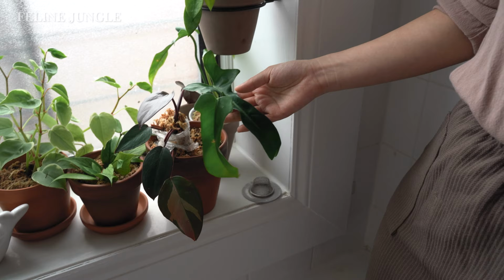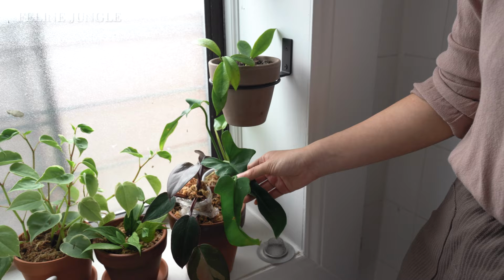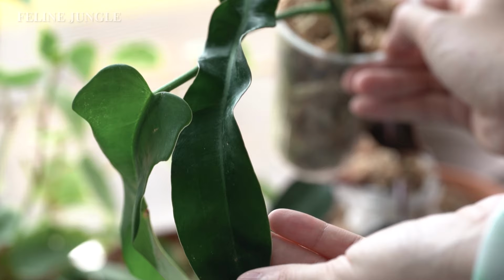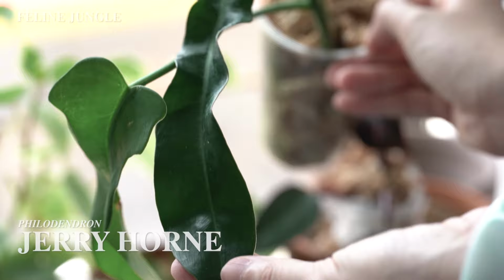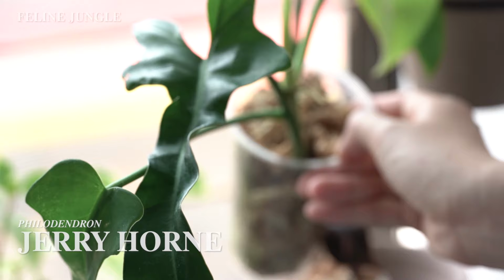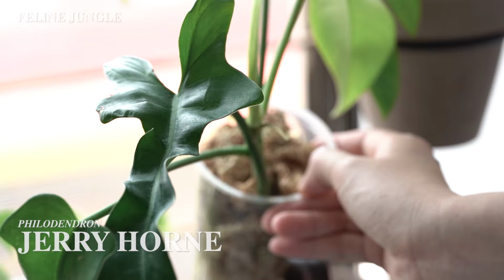That is the most recent plant purchase. That is the philodendron Jerry Horn. Oh, it's actually a very uncommon plant. Mm-hmm. And I think we wanted to get it from the same importer that we got the other plants from. Right. But he was saying that it was going to be how much? $2,000? Yeah. Even if it was from Indonesia. So yeah. I'm like, I don't think it's worth it. I'm like, no, thank you.